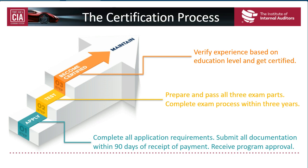Obviously, there's going to be some preparation. We're going to hear from our team about how to pass the exams, but this is just the steps to becoming certified. Obviously, you would pass all 3 exam parts, and you have 3 years to complete that process. Once you complete the exams, which is really the hard part, you would just verify your experience. The experience that you are required to evidence does change based on the level of education. However, no matter what your level of education is, you are able to enroll into the CIA program, provided you have met the experience requirements.